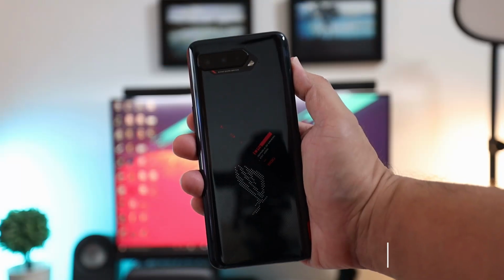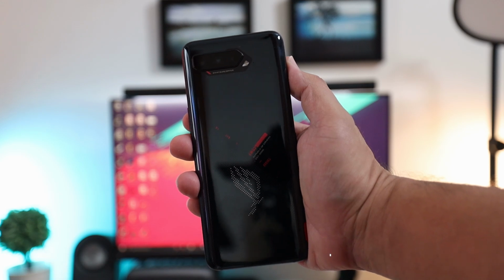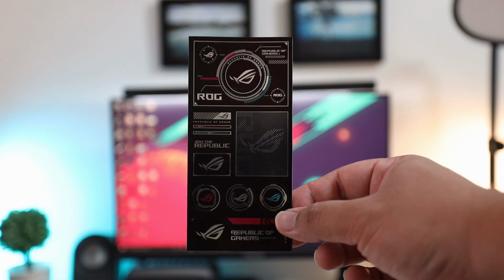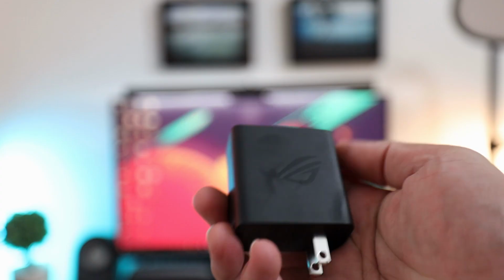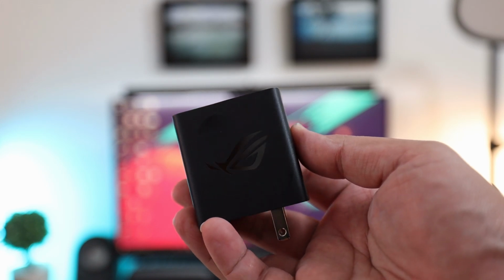So first up is the phone itself, and it really looks very different from the previous model. Then you have the case, which has a lot of geometrical cutouts so you can show off more of the phone, a bunch of ROG stickers for additional swag, a USB-C to USB-C cable, and lastly, the power brick that has ROG branding, or what I like to call the people's eyebrow. There's also an included SIM ejector pin, which I may have misplaced. Sorry Asus, it's somewhere here.